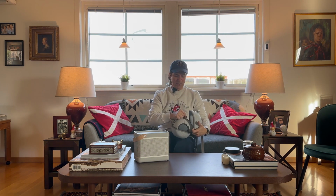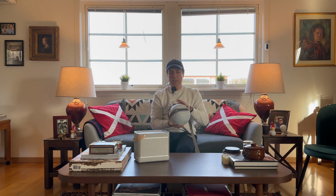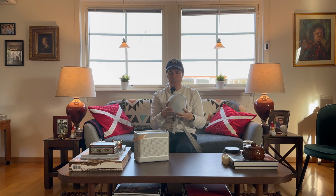In terms of the build quality, this one is smaller. It has this fabric on it and some rubber. It feels more solid and sturdy. I don't feel scared that I'm going to damage it or break it. Of course, I don't want to damage the diaphragm of the speakers, but for that you have this, and it fits so perfectly and beautifully into it that it will protect the diaphragm when you're traveling.